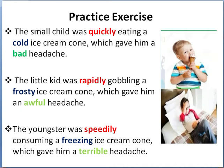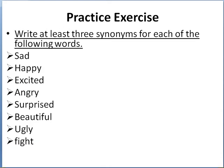What we have learned from synonyms is that we need to use better words whenever we are expressing an idea, rather than the common words. I hope you understood synonyms. Let us test this with the help of a practice exercise.